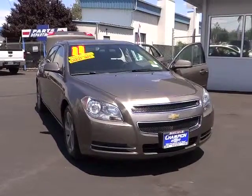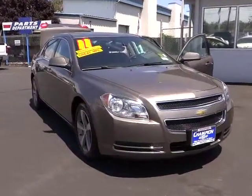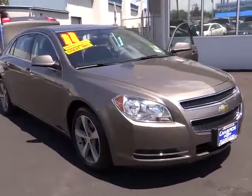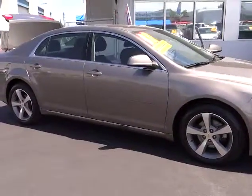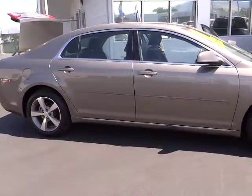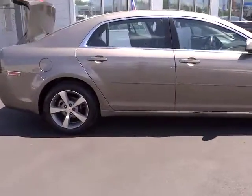The 2011 Malibu. A combination of performance and fuel economy, the Malibu is a great commuting car and is priced below $20,000. This vehicle has less than 35,000 miles.